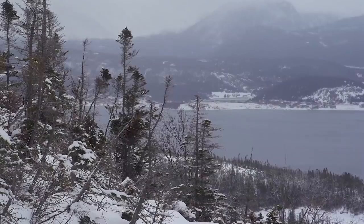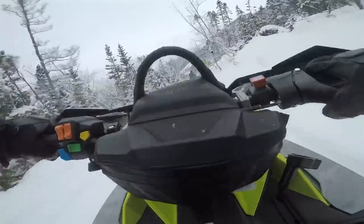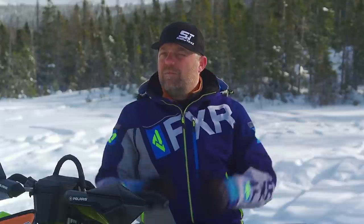You can't experience snowmobiling in Newfoundland without being able to go out to an area like that. This is what you can experience almost anywhere in the province. And I think that was really, really cool to be able to sort of experience that in Newfoundland.